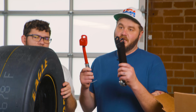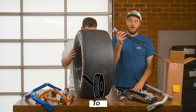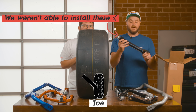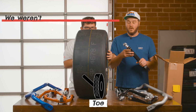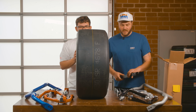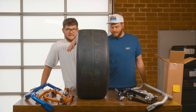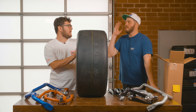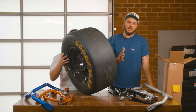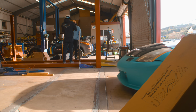These rear arms give us way more rear camber adjustability than stock. These rear toe arms also give us a lot of adjustability in rear toe, which Nolan does not have. So, sorry, Charlie. That's literally because there wasn't a cheap option for those. Stock it is. With all of these things combined, we will have complete control over our alignment.